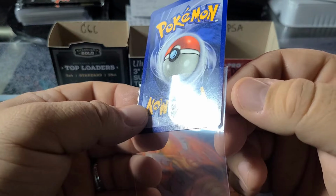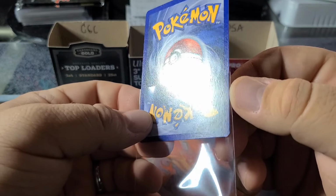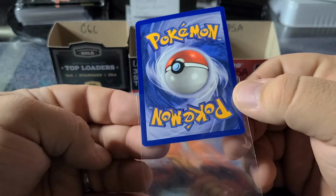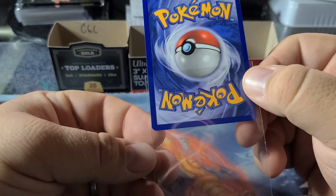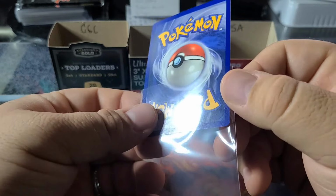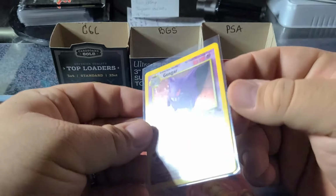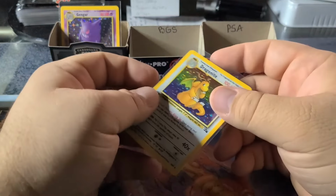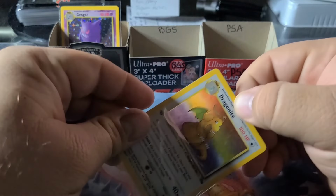Man, besides that though, this thing is really clean. There's no whitening except for maybe a small little smidgen in the bottom left. But CGC is generally pretty generous for those binder dings. So that card is clean. So that'd probably be a 7 at CGC, but that might be worth sending.